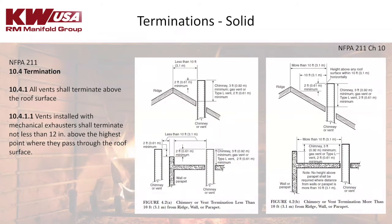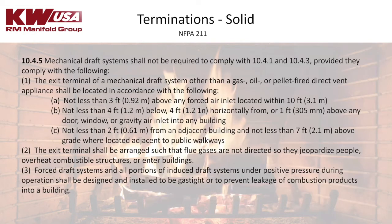Solid fuel terminations when you're going through the roof. All vents should terminate above the roof surface. Vents installed with mechanical exhausters should terminate not less than 12 inches above the highest point where they pass through the roof surface. It also says you do not have to comply with that if you meet all these other requirements that basically tell you not to terminate anywhere near where people might be, or doors, building intakes, windows, anywhere where flue gases might go back into the building. It also says forced draft systems need to be airtight and not leak at any portion of the system that's under positive pressure. I'll talk a little bit about that in just a slide or two.